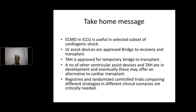The message is ECMO in the ICCU is useful in a selected subset of cardiogenic shock or in post-cardiotomy cardiac surgery patients. LVAD devices are approved for bridge to recovery and transplant. Total artificial heart is approved for temporary bridge to transplant. A number of other ventricular assist devices and total artificial hearts are in development, and eventually they may offer an alternative to cardiac transplant. Registries and randomized controlled trials comparing different strategies in different clinical scenarios are critically needed.